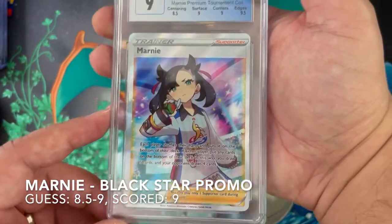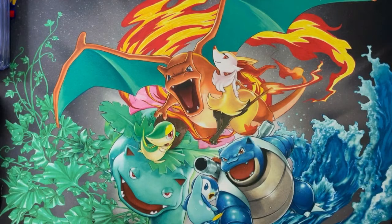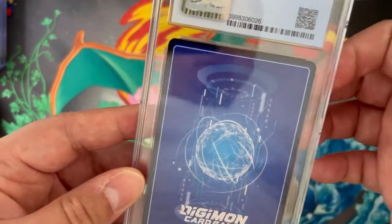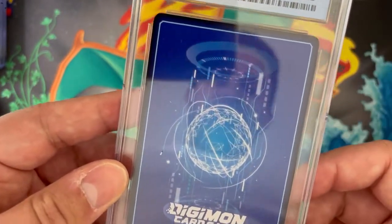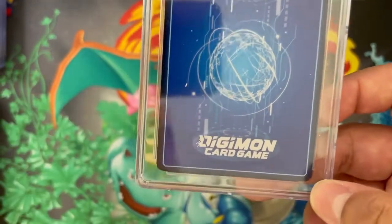I have one of these too. I would like to get it submitted at some point, not right now. But you got two full art trainers as 9s. I think that's excellent. Next up, so we've got two cards left. One of them is going to be Omnimon Alter S, which I believe is this one right here, if I'm not mistaken. I see that the top border is a little bit bigger than the bottom one, but at this point, I'm the harsher critic, not CGC.